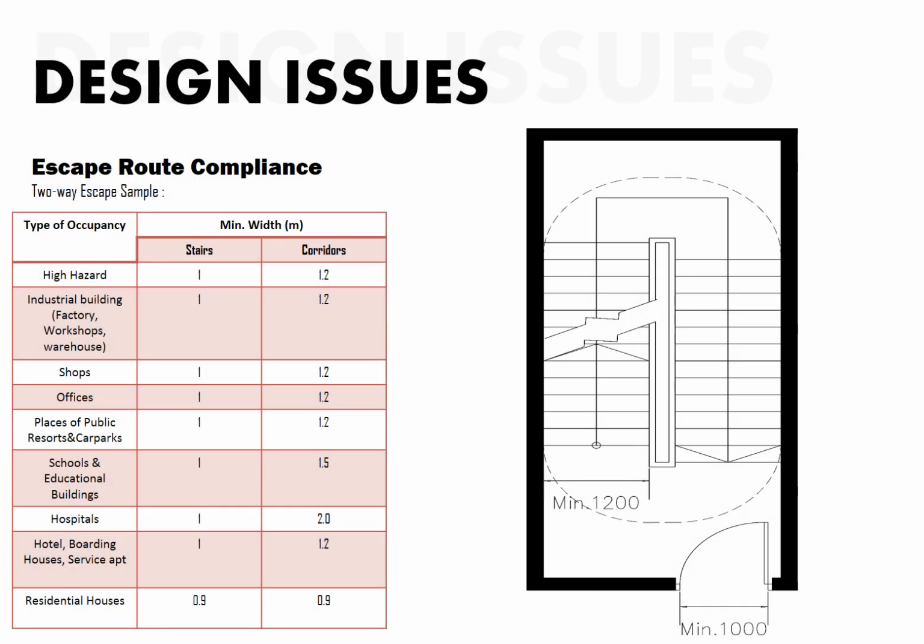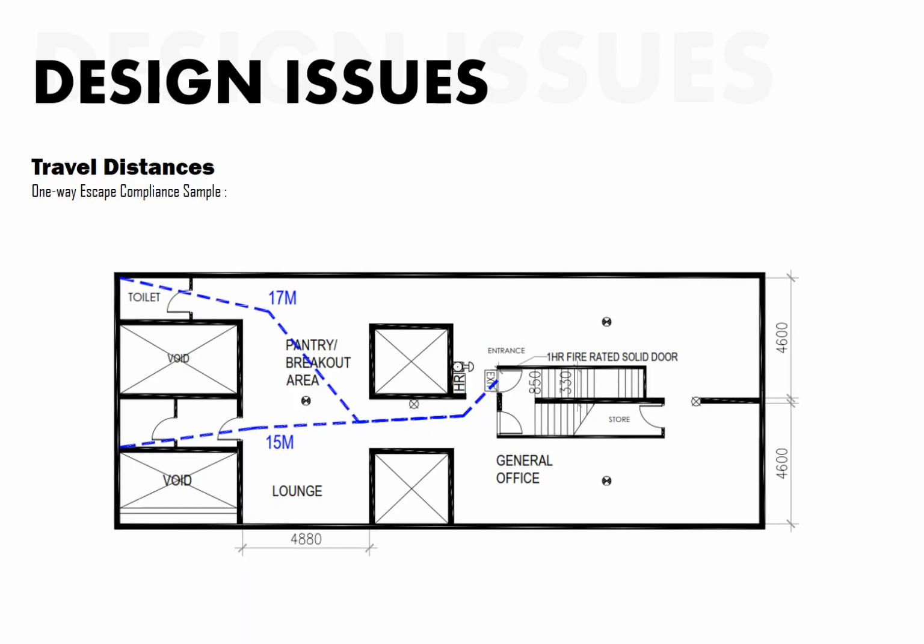The width of the escape door and the staircase tread width should not be less than 1 meter and 1.2 meters respectively. However, the corridor's width should be much wider and can reach 2 meters width, like in hospitals. In this example, we can see that the maximum distance from the farthest rooms in this floor plan did not exceed 17 meters, which is optimum since it is around half the maximum allowed route length.